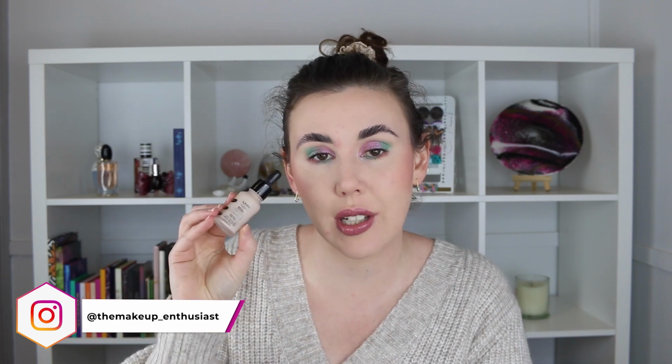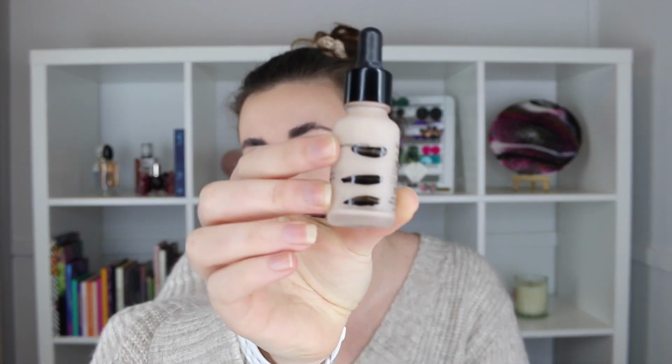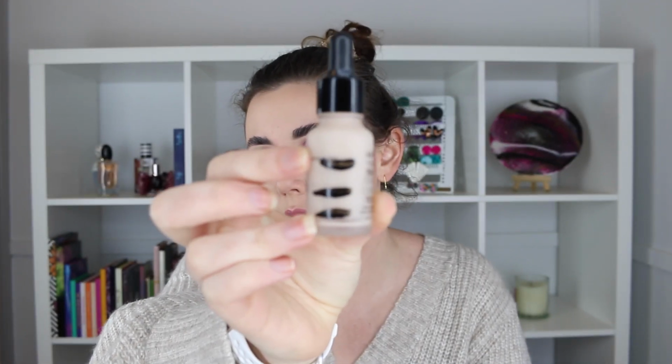Starting off with my foundations. Last month I was working on a combo, and I thought I was going to be really close to having a product finished up, and that actually did happen. I managed to use up my NYX Total Control Drop Foundation. I had a really small amount left of this last month, and I did manage to get it used up. I think it still took me maybe 2 weeks to get this one done, but it's finally finished.